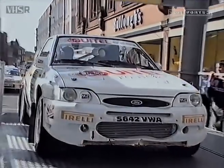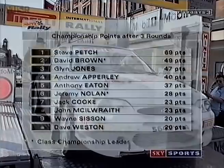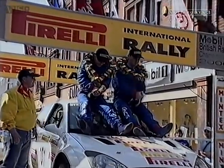With Stephen Finlay not registered for the Mintex Championship, it's this man who took the maximum points, Steve Petch, that boosts his score to 69 points. David Brown is second, Glyn Jones is third, he could yet challenge Andrew Appley. Anthony Eaton, who retired from the event, 37 points, Jeremy Nolan, Jack Cook, John McElraith and the rest of them.